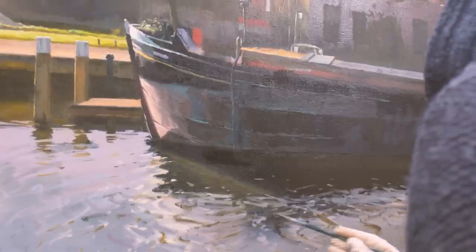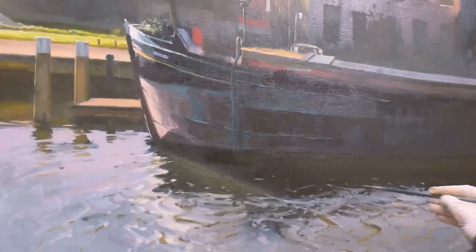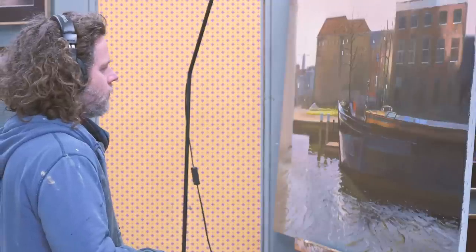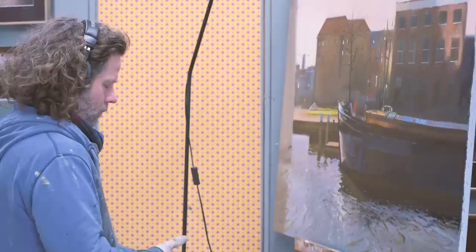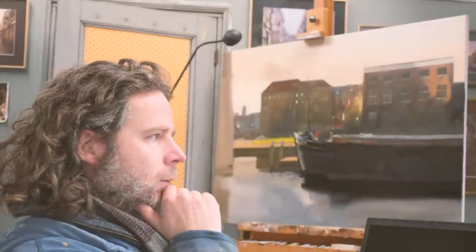I started with the underpainting to put the composition well and strong, to do research for the lights and darks. And I was really lucky with this result of the underpainting. I noticed that I was watching it all the time as it was drying. I was making other paintings, and all the time it took my attention. And I thought, well, that's a good thing.